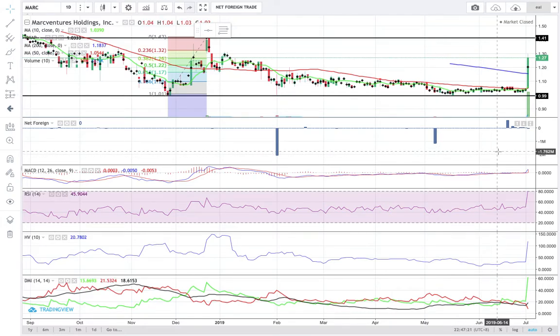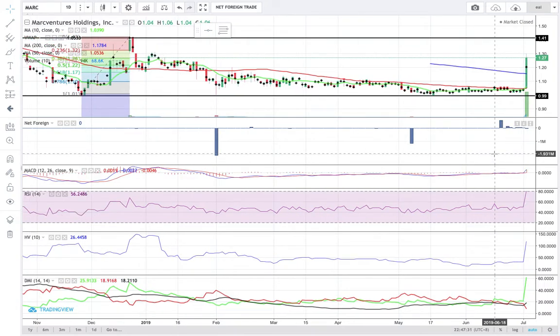So if you entered a new position on MARC today, don't top up yet unless you see a follow through on the size of the volume of MARC tomorrow. When you see a sizable volume tomorrow on MARC, especially in the first half of trading, again, you have to request or check the latest or the prevailing dominant range, whether it's closer to the intraday high or the intraday low. If it's closer to the intraday high than the intraday low, then that's the time that you should consider topping up.